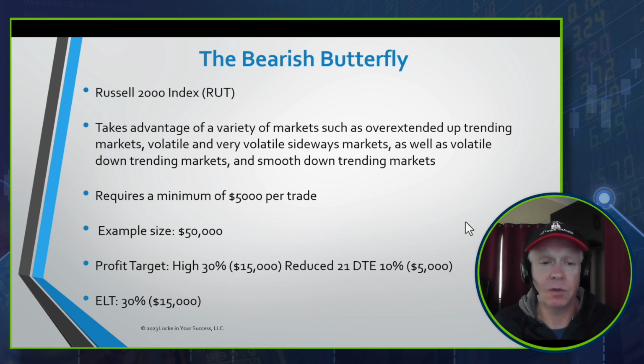So I love to use that number to make sure that we're making a fair representation of what's happening with our strategies. Now, the bearish butterfly has a high profit target of 30% of our planned capital, or in this position size is going to be $15,000. If the trade goes really well and hits that number early in the trade, we get out.